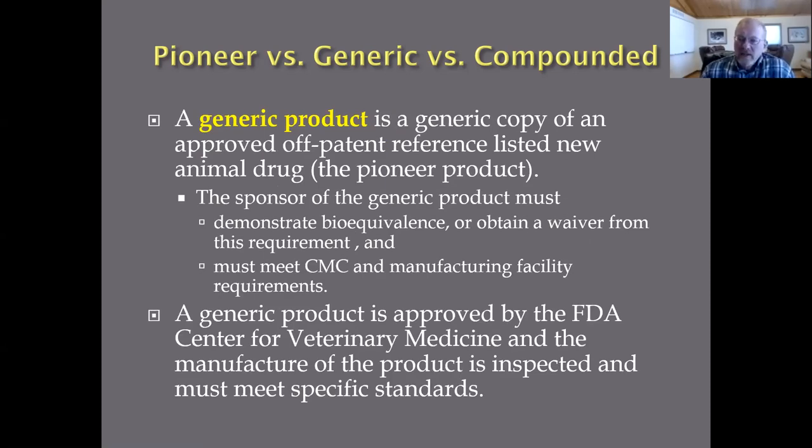So a generic product is a generic copy of that approved reference drug, which I'm calling the pioneer product today. So when you buy a generic, it has been approved by the FDA Center for Veterinary Medicine, and it is allowed to be approved using the original label if they can show it is bioequivalent or have that waived. And then they also must meet the stringent manufacturing process requirements. The manufacturer of the product is inspected, and it must meet specific standards. It can be a little different than the original, depending on how it's approved.